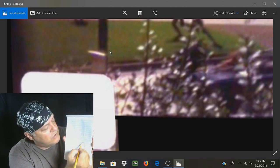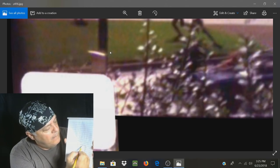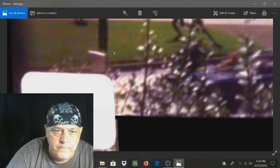It's coming in, strikes in this location here, and then ricochets back off. So it's coming in and then ricocheting back off. That's what we're seeing here in this frame. This is frame 16 of the Zapruder film.